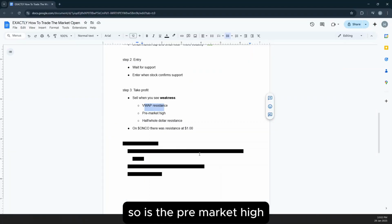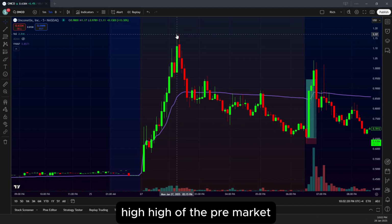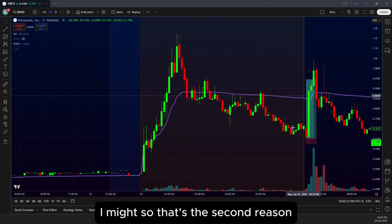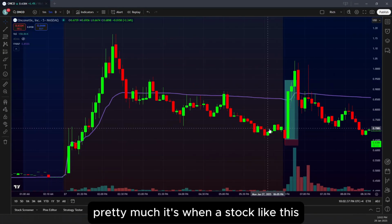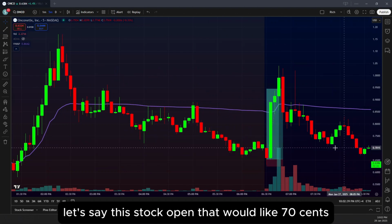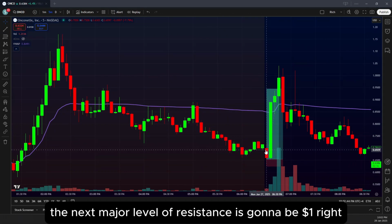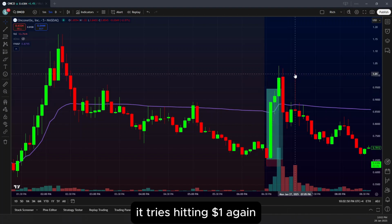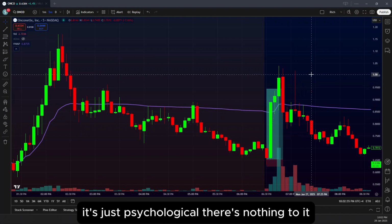The second point where I might sell is the pre-market high. You can see over here, this is the high of the pre-market. So if the stock ended up going all the way up to here, I might sell. And the third reason is half dollar, whole dollar resistance. Let's say this stock opened at like 70 cents. The next major level of resistance is going to be $1. So the stock goes up, boom, boom, boom, hits $1 and goes back down. It tries hitting $1 again, it goes back down. Why is it finding resistance at $1? It's just psychological.